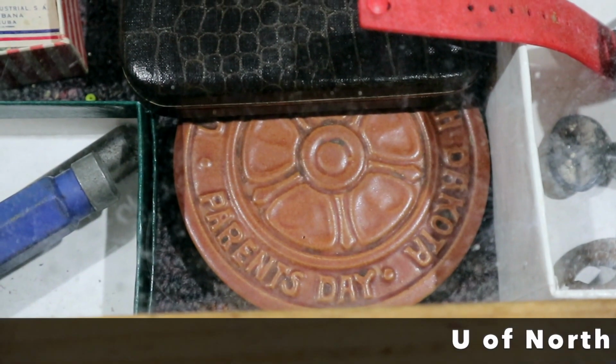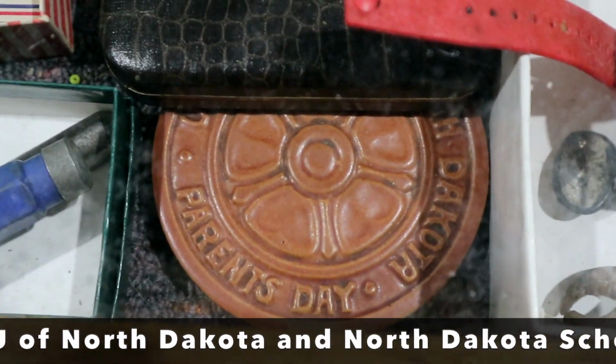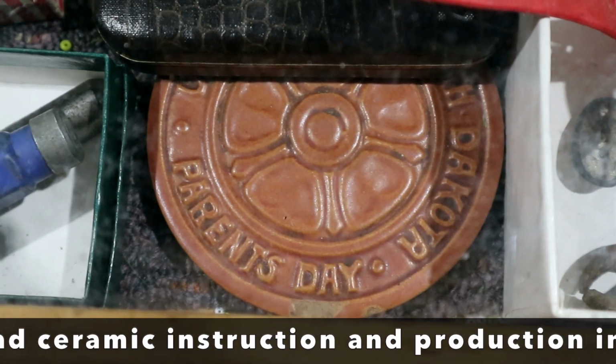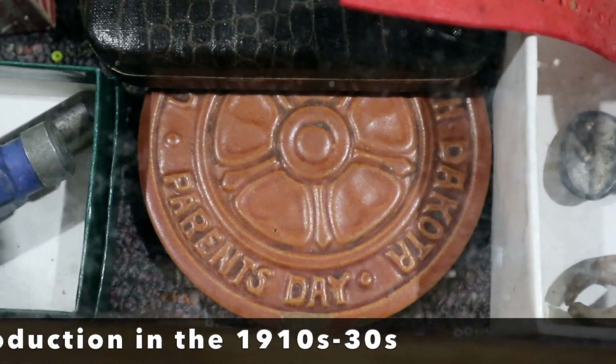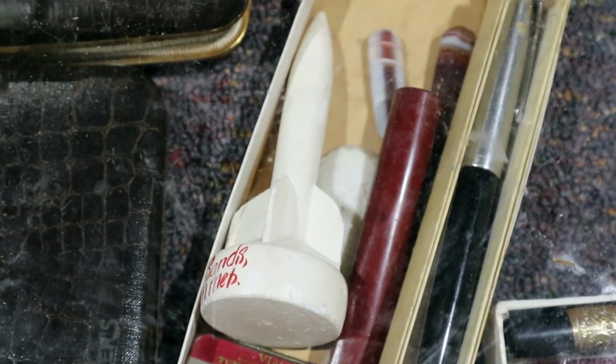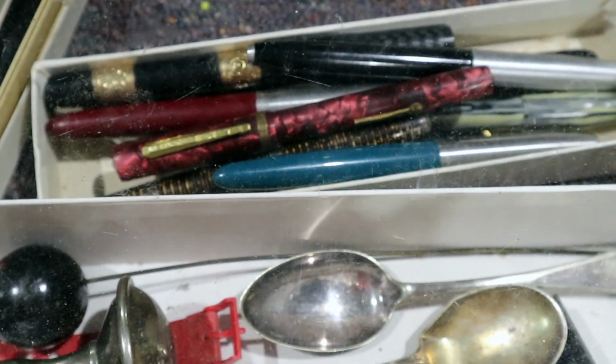In the 1930s, they both had pottery divisions, like teachers, but the students also made stuff that they sold, and this is one of those things. That rocket is cool. Oh yeah, he's got a lot of things in here that are kind of interesting. Yeah, he's got some fountain pens. These small things are a good deal.